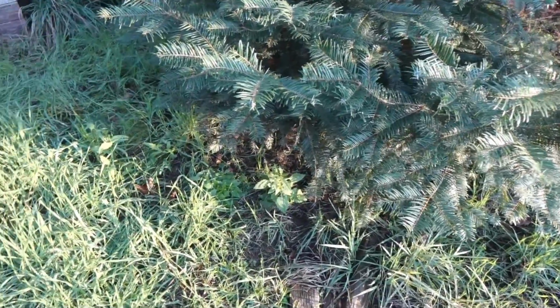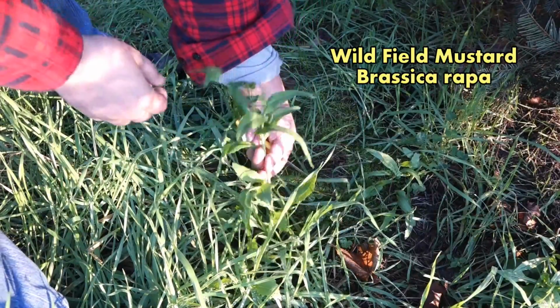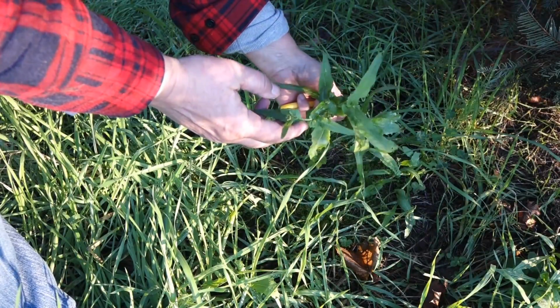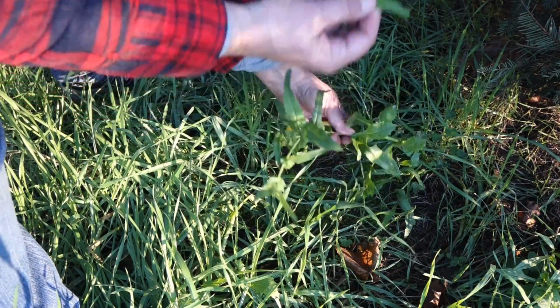Over here by the grand fir, there's a little wild field mustard plant. It must have sprouted in the fall. It's crazy to think that it's flowering here at the end of December, but there it is, and it's in great shape for eating too.